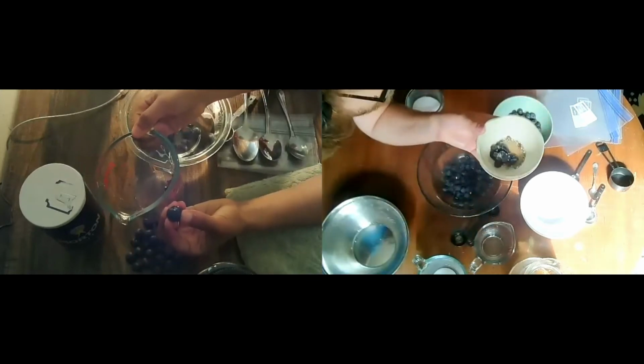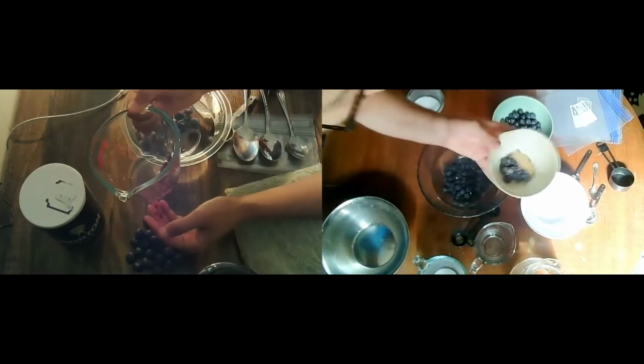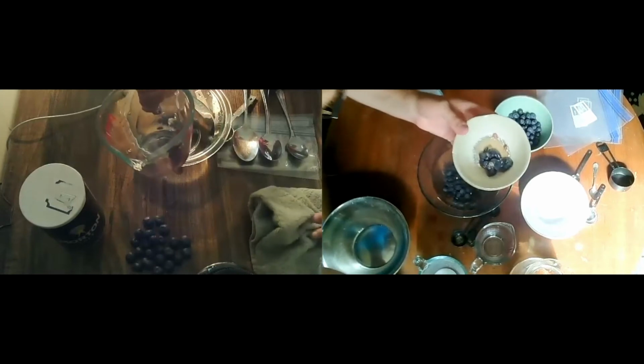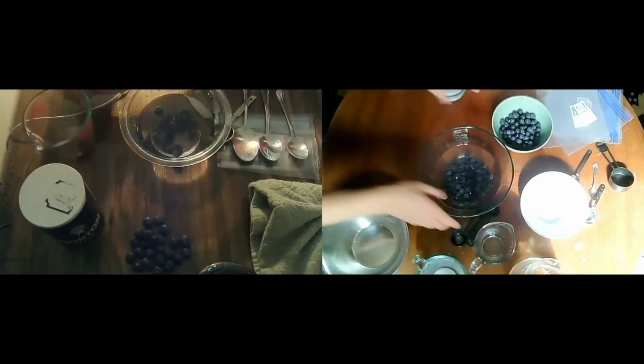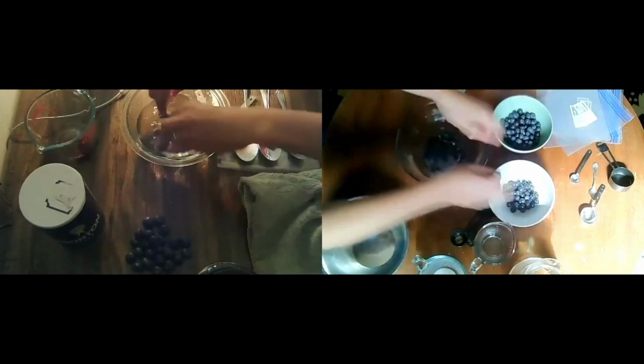And that's kind of going to be an important hint for our project here, that we need to be smelling, to use our senses to explore to make sure that we know when our project is done. I'm going to set aside my squished up blueberries and I'm going to move my nice soaking wet blueberries back into this bowl here.